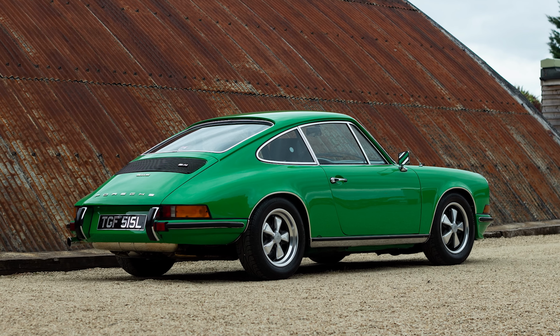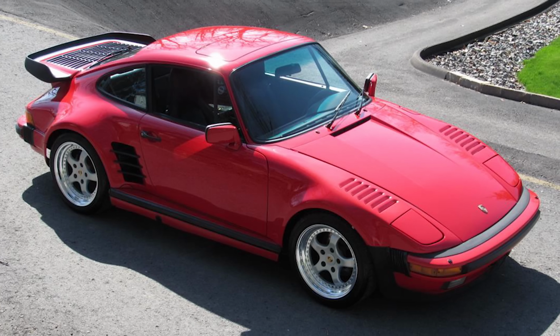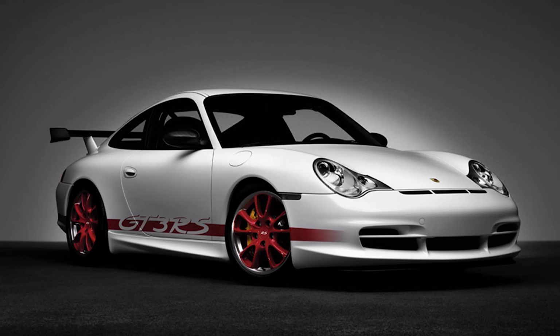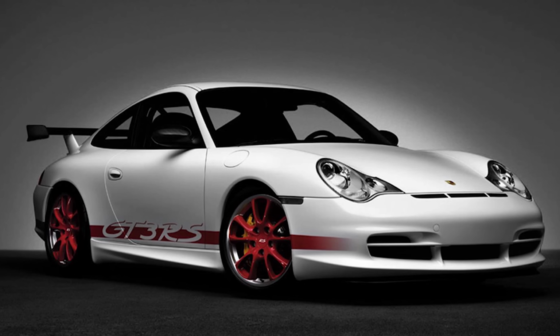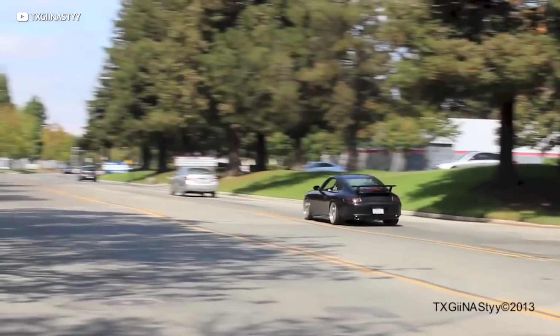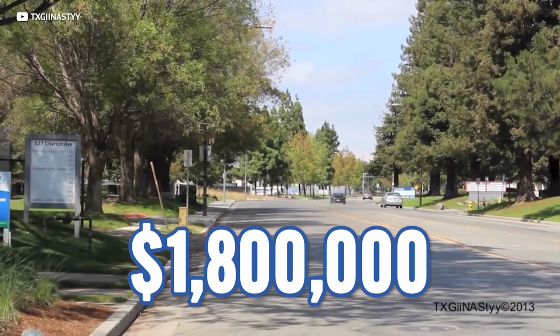He also, okay, I'm fanboying a little bit, but he also had a stunning 911E and a 930 slant nose turbo, which is just one of the best looking Porsches ever made, as well as a track focused, totally awesome 911 GT3 RS, which is the Porsche to own if you're a track junkie. All done and told, there was about $1.8 million worth of precise German engineering gracing his shop.